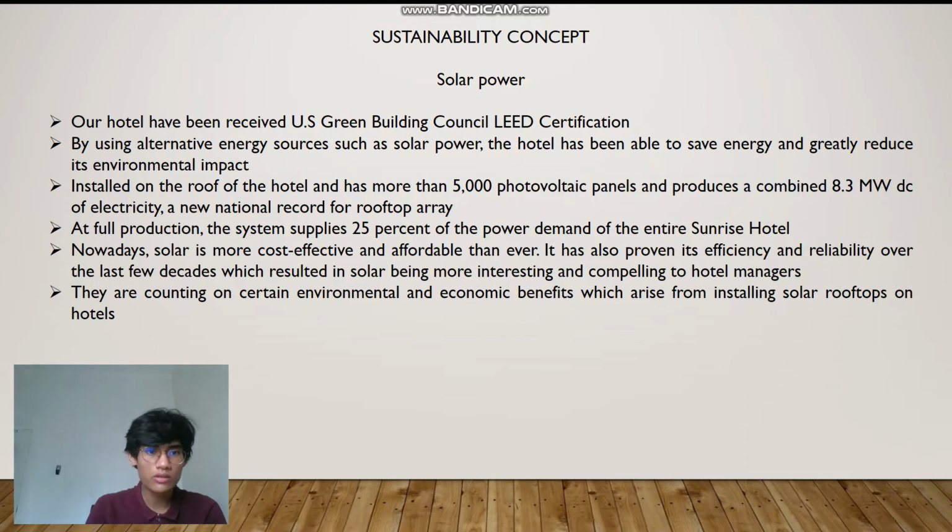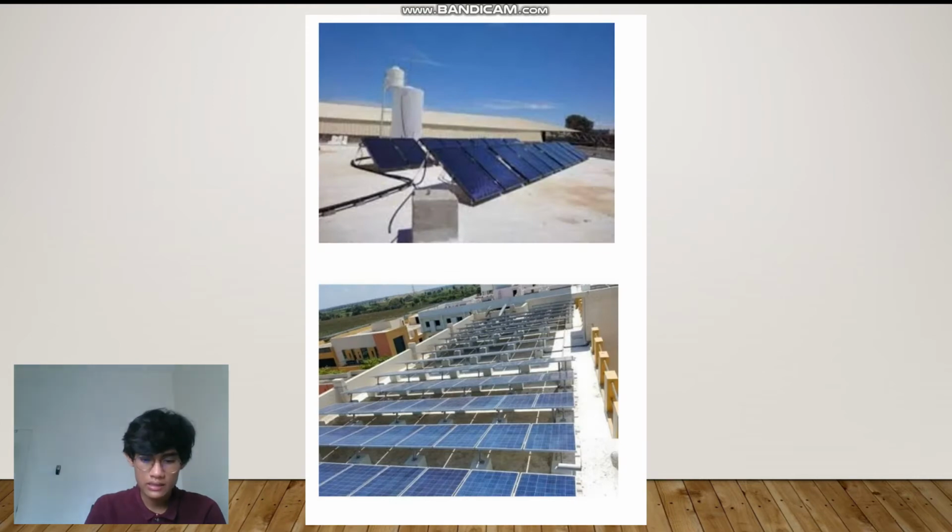They are counting on certain environmental and economic benefits which arrive from installing solar rooftop on the hotels. And the last figure shows the solar panel installation on the rooftop of our hotel.